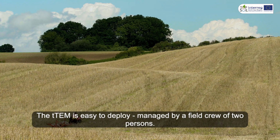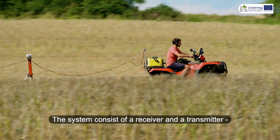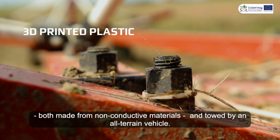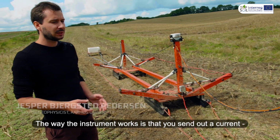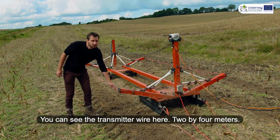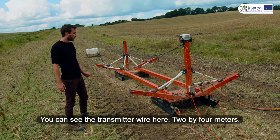The tTEM is easy to deploy, managed by a field crew of 2 persons. The system consists of a receiver and a transmitter, both made from non-conductive materials and towed by an all-terrain vehicle. And the way the instrument works is that you send out a current in this 2x4 meter loop that's on sledges. You can see the small transmitter wire here, the red one here, 2x4 meter.